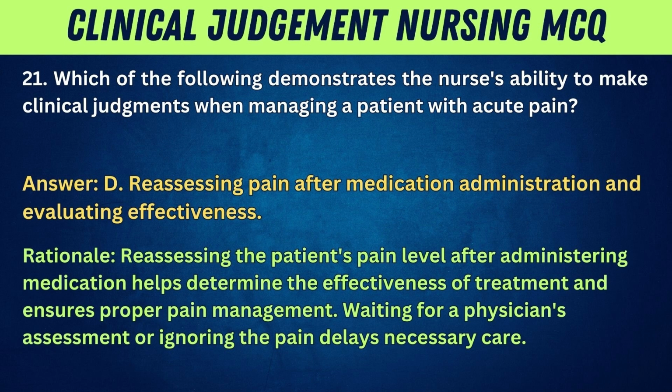Answer. D. Reassessing pain after medication administration and evaluating effectiveness. Rationale. Reassessing the patient's pain level after administering medication helps determine the effectiveness of treatment and ensures proper pain management. Waiting for a physician's assessment or ignoring the pain delays necessary care.